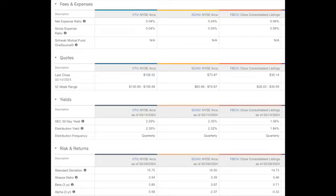Fees and expenses. VTV, net expense ratio, 0.04. The same for the Schwab Fund. But wait a second. As we go with the Fidelity, it is 0.59, which is super high. So right off the bat, that's a big negative for me here.